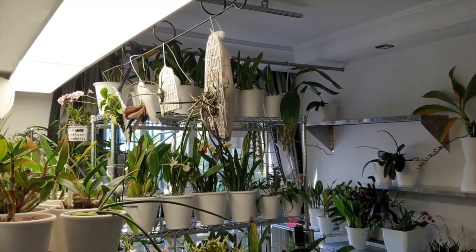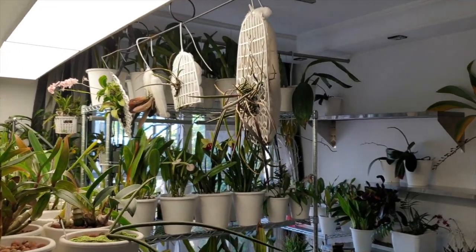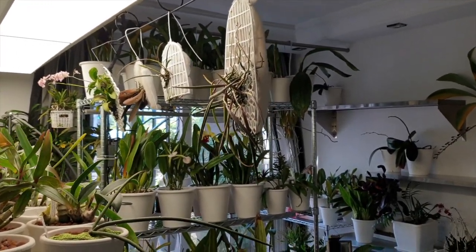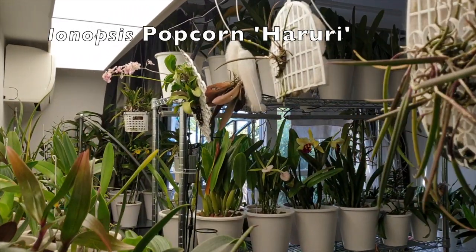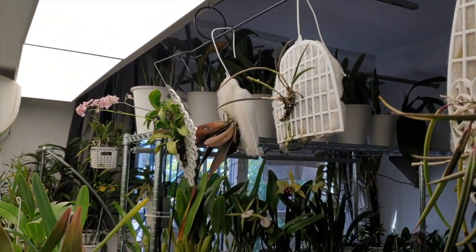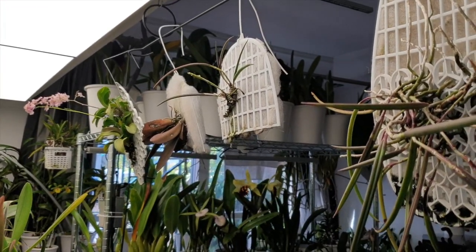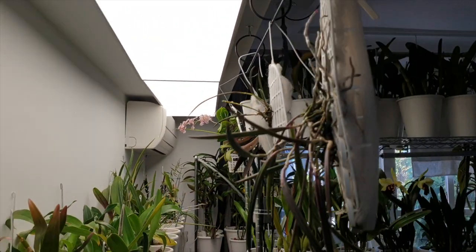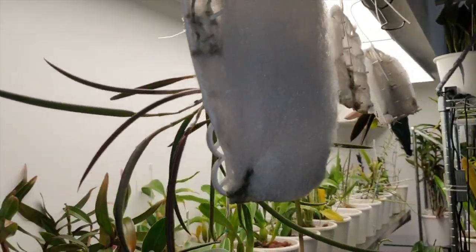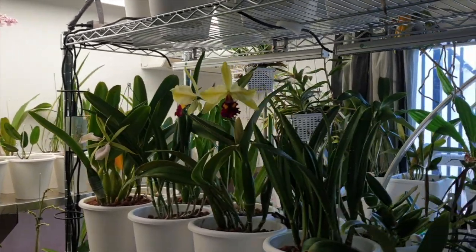So the global lights are off, and you can see that I brought now most of the mounts in that can't tolerate the cold. Isn't that pretty? The popcorn haruhi over there still in bloom. Incredible, and still pink. They haven't faded yet. So the mounts hang here towards the light, and let's walk a little bit slowly.